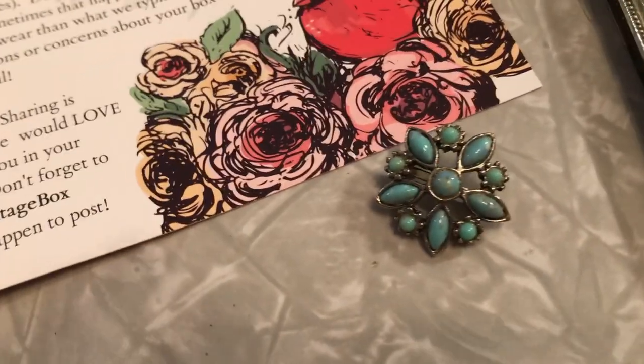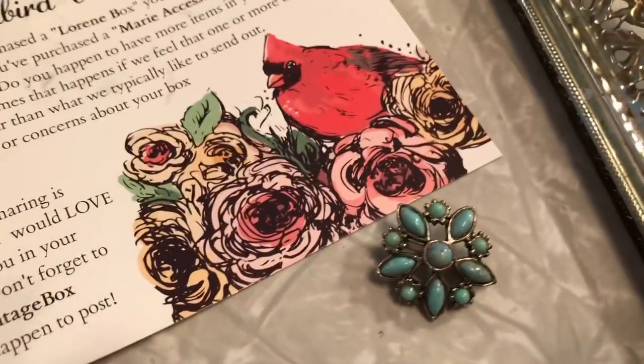Oh, cool. Okay, this is like a teeny tiny little brooch. Oh, and I think it doesn't exactly match the bracelet, but it definitely goes with the bracelet. Oh, and it's got that faux turquoise, and it's so adorable. It's really teeny tiny, but it's lovely. I simply love it. Oh, that's so cute. I like it so much.